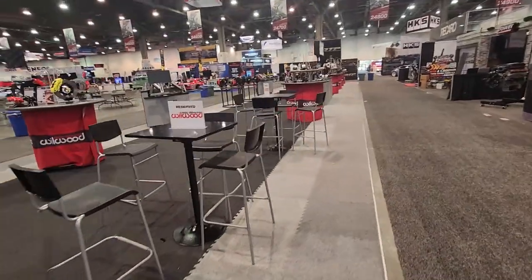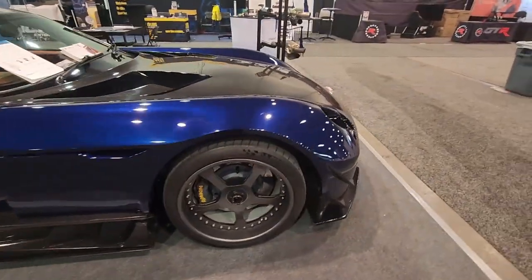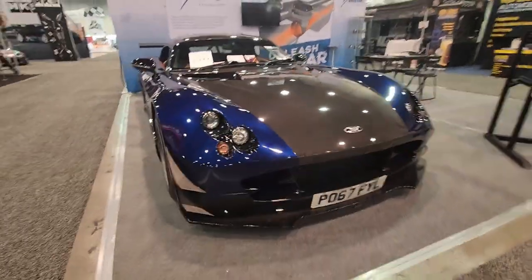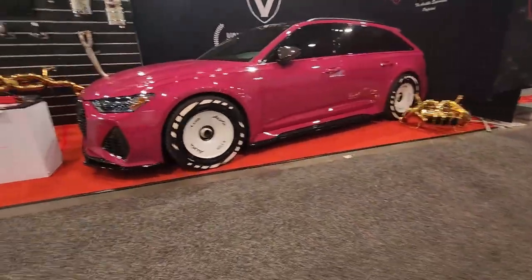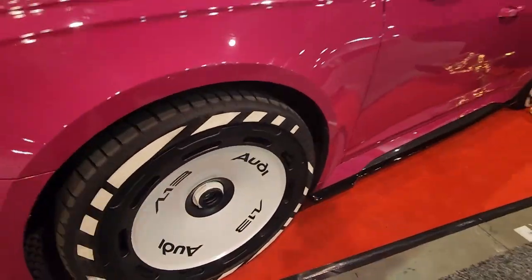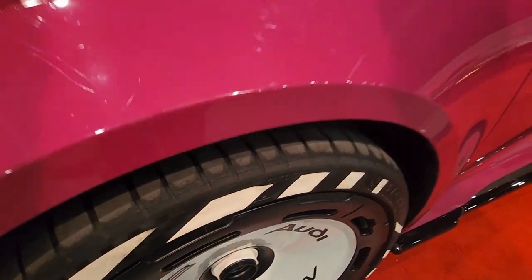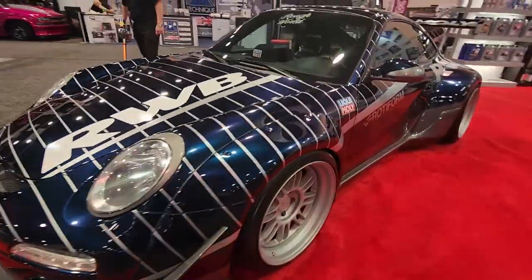It's 8 o'clock. No one's here yet. All you Gran Turismo 1 fans, you know, from back in the day, check out this TVR Speed 12. Very cool. And right next to it, y'all know how much I love these wagons. Another RS6. The thing is bad. I'm loving it. Check out these wheels. They're actually big wheels. This is the end of the lip, and that's the top.